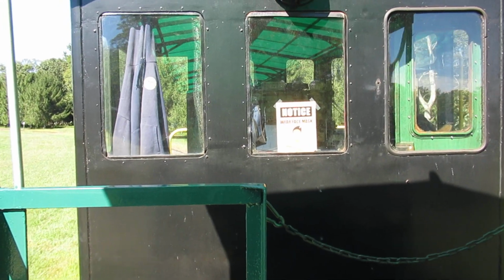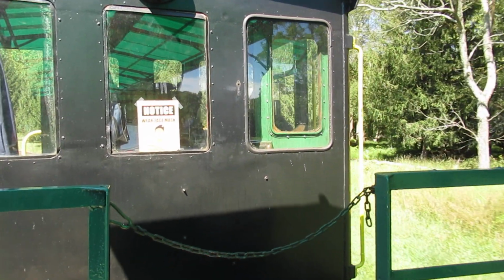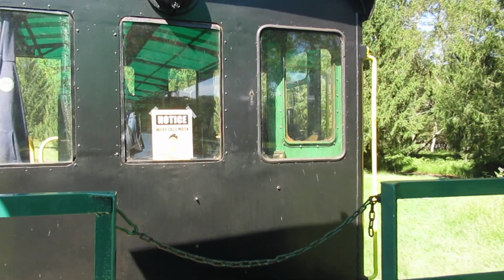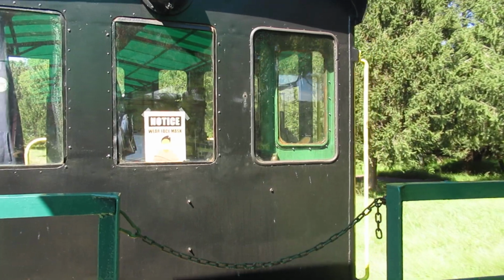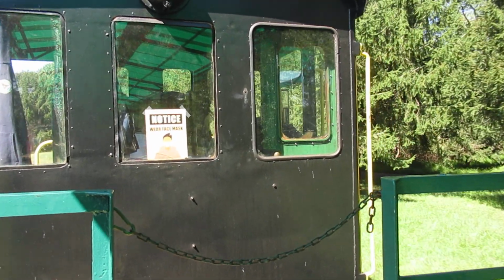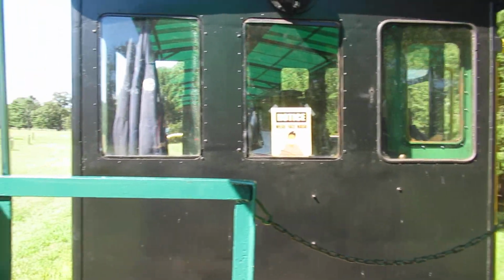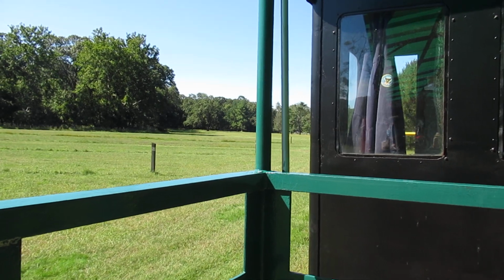751, that stands for United States Army. This locomotive was used in the Pearl Harbor Naval Base. It was constructed in 1942 by General Allaire. It served in Hawaii for between 30 and 40 years before being retired in the early 1970s.